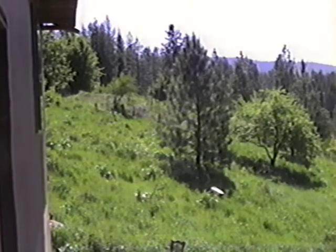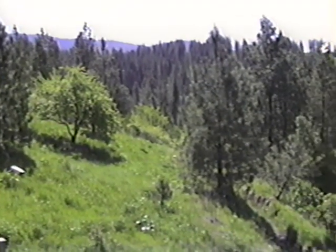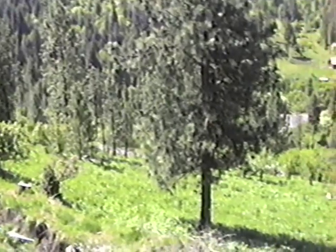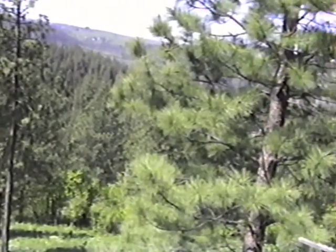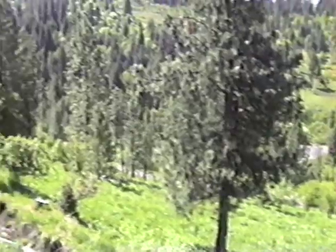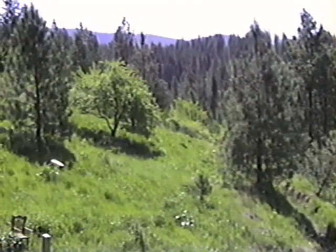This is the view from Wendy's deck, looking to the east and going towards the south. There's a lot of yellow flowers. Right now they're not like they will be. This whole hillside is just covered with beautiful yellow flowers. Of course, there's a lot of purple and pink and other colors that get mixed in with that a little bit later on. These apple trees have wonderful apples on them.